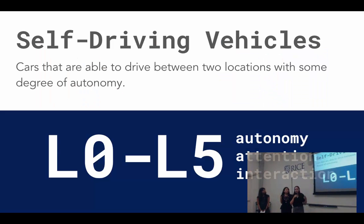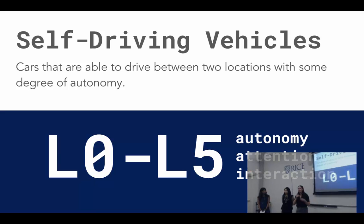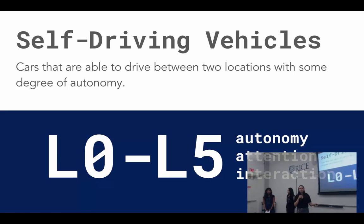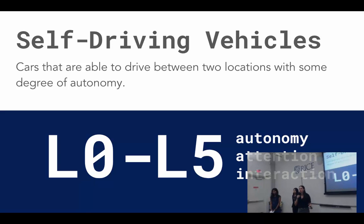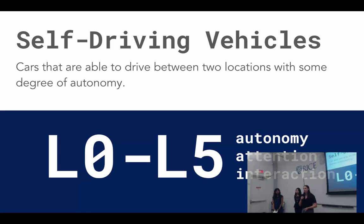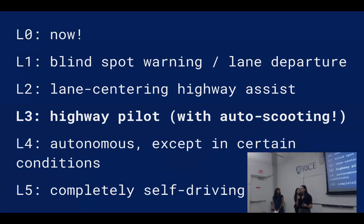So we're looking at self-driving vehicles. Most of you guys have this idea of what self-driving vehicles could be. You're probably thinking about this idea of L5, which is a fully autonomous self-driving vehicle. But these are essentially cars that don't need drivers to know what's going on the road, which opens up a lot of interesting conversations about the future of urbanism, the future of transportation, and the future of what it feels like to have agency.